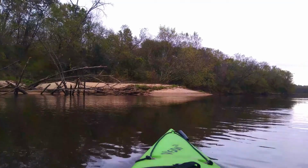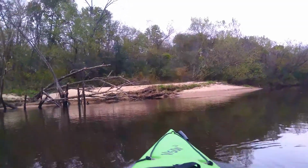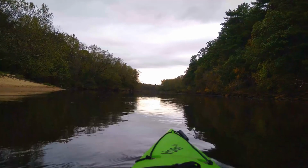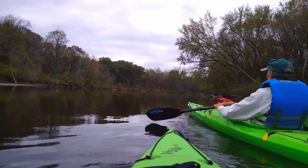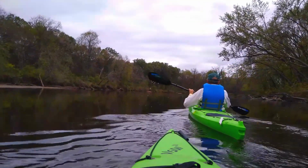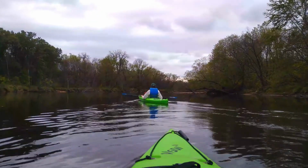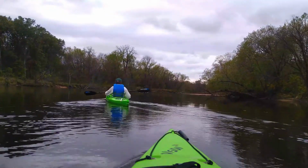That's nice. Current's grabbing me a little bit there. Boiling a little bit here. You see how that current can grab you there. In kayaking, as in motorcycling, it's always about what's around the next bend. That makes it interesting.